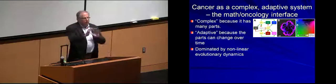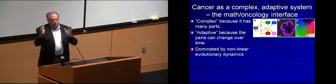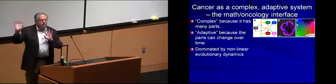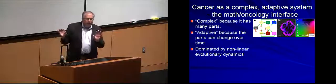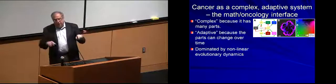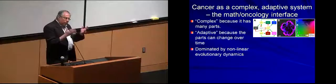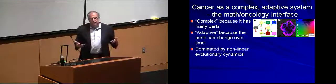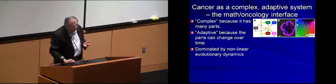So again, for the non-math people, if x gives you y and 2x gives you 2y and 3x gives you 3y, that's linear. And human intuition is very, very good at that. But if x gives you y and 2x gives you minus 4y and 3x gives you plus 8y, that is nonlinear dynamics, and that's something that human intuition really cannot accommodate.